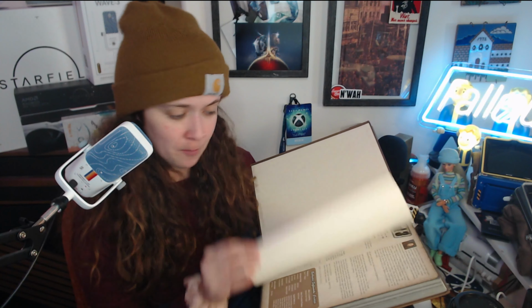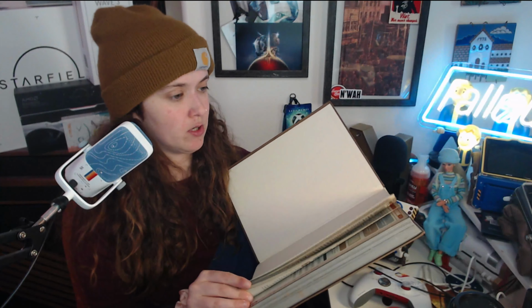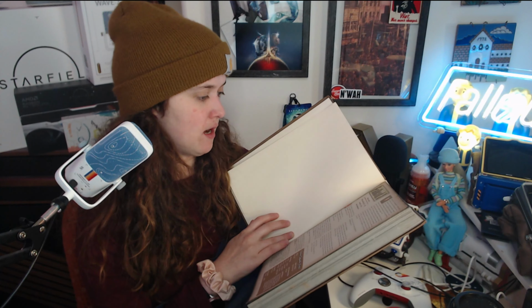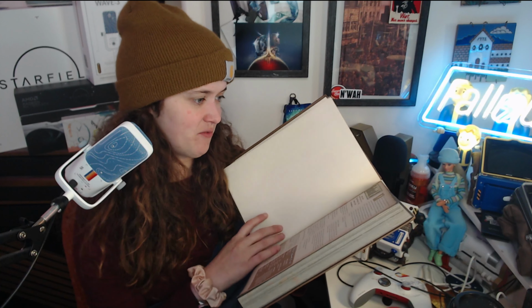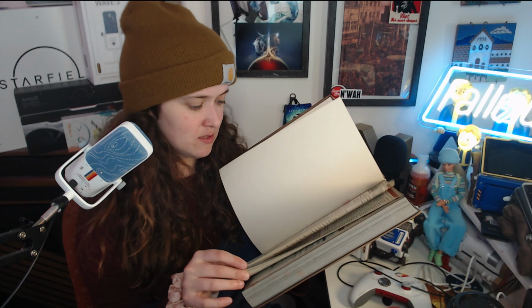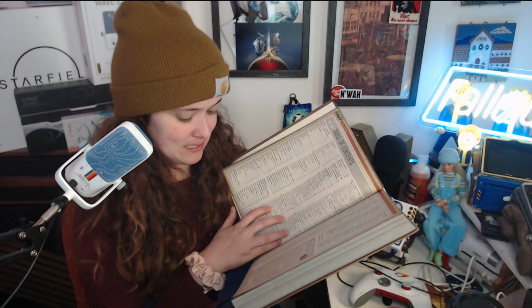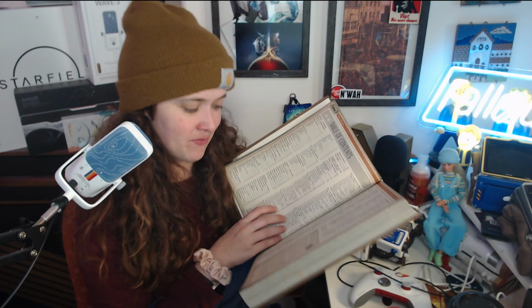The Fallout 3 version, I don't believe is numbered. I'm trying to find out if it is, because it would be somewhere on the back cover or something like that. I don't think this one is a numbered collector's edition, like the Fallout New Vegas one is. And it's so funny, these are just fans writing it basically, and it's pretty cool. And the foreword by Todd Howard, very special.